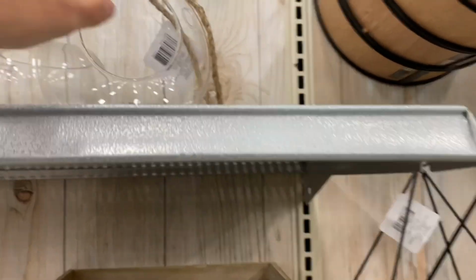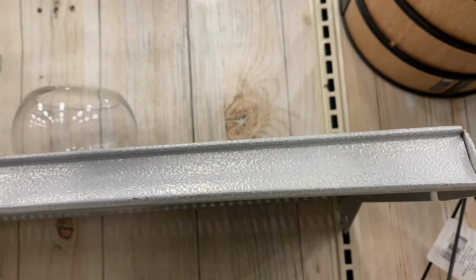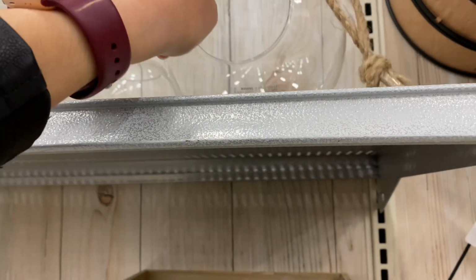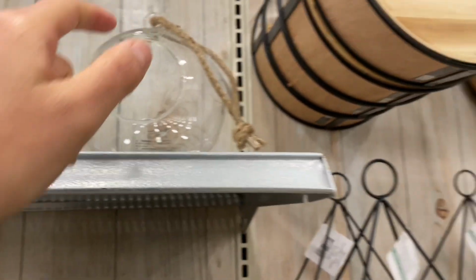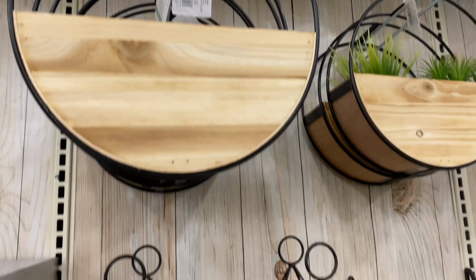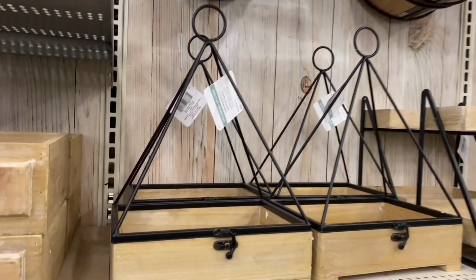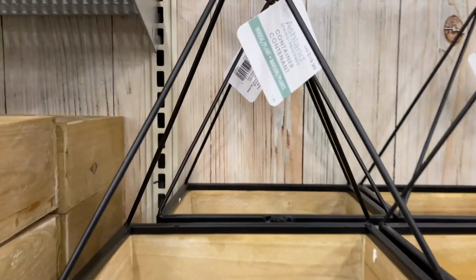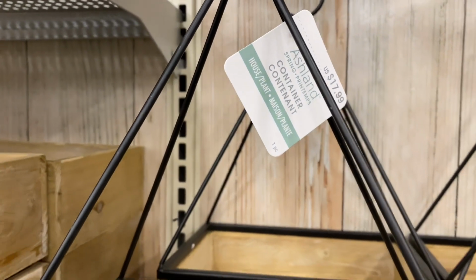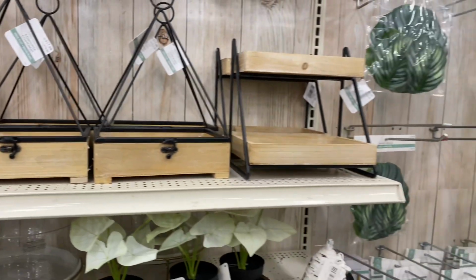They have so much, guys. I'll try to just show you guys some. Where's the price here? I can't see the price for that one. Look at that. Very, very, very cute. Look how cute these are. I love the metal framing with this wood. These plant shelves would be so nice.